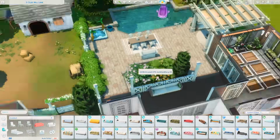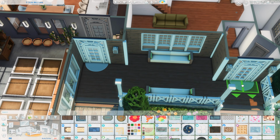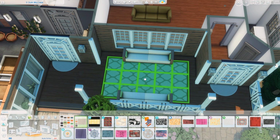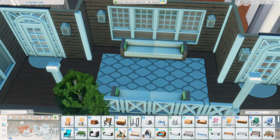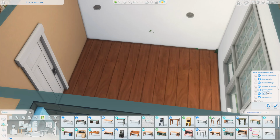And I also add a couple more of these couches up on the porch space. A couple of just minor decorations up here. I didn't want it to be too busy. So just adding a rug, and I believe I put a little table between the two couches as well. And I might put a candle or something on it. Yeah, I do. Just keeping it really simple. And then we're heading on inside.